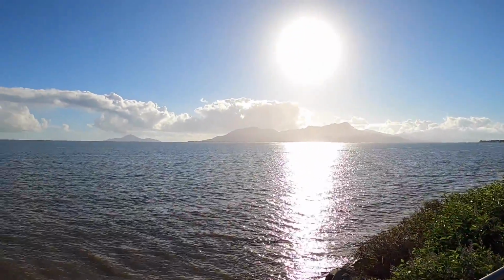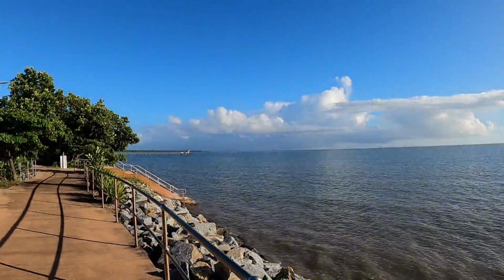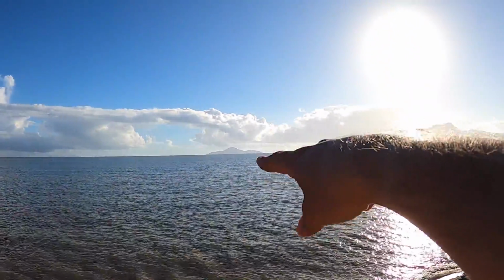So going down there, we're just at Cairns now. It's bloody pretty nice conditions. It's pretty flat out. Definitely gonna go have a look at these islands one day soon, definitely.